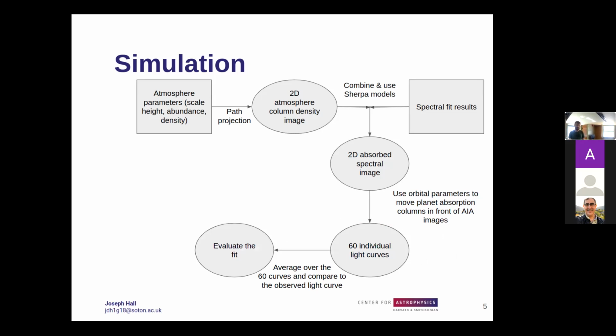Averaging over these 60 light curves allows us to then produce an average model light curve, which we could then fit to the data. And by evaluating that fit, it informed which grid point we should move to next and what other areas of grid space we would need to look into in order to isolate the best fitting parameter.